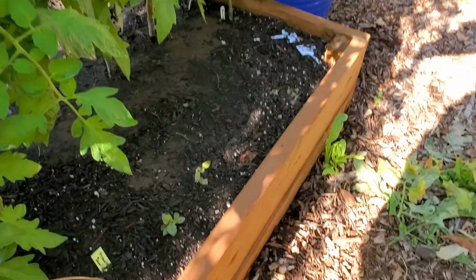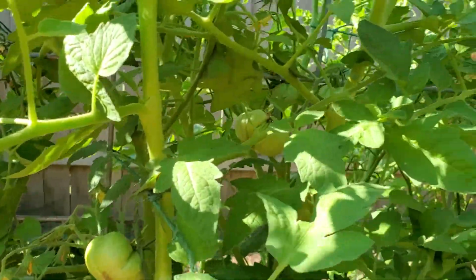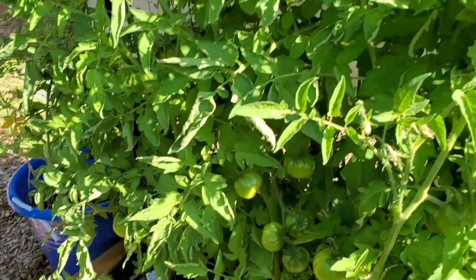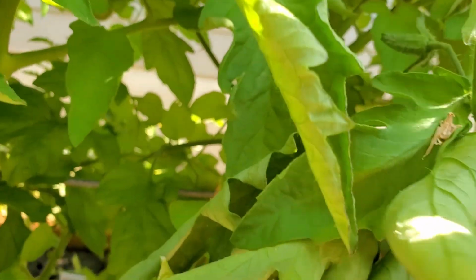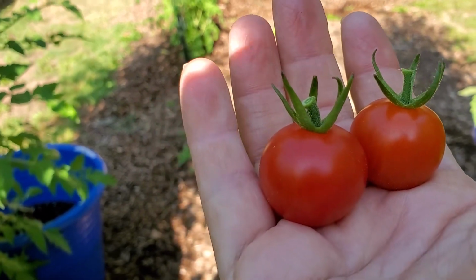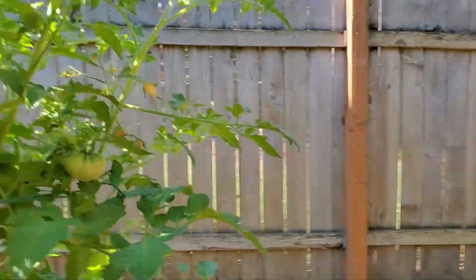My Abe Lincolns are over here still. Little tiny basils underneath. This one grew really tall. There's little plants here. This is Paul Robeson right here. Did I say Paul Robinson? I said that wrong. I know I did. The Super 100s are coming through the fence. Just like these guys were. Oh, looky here. Ripe Sweet 100s. I couldn't see them from the other side. That makes me so happy.